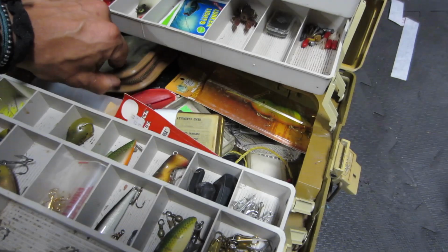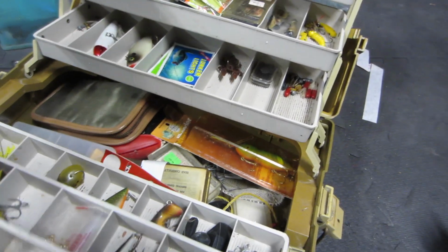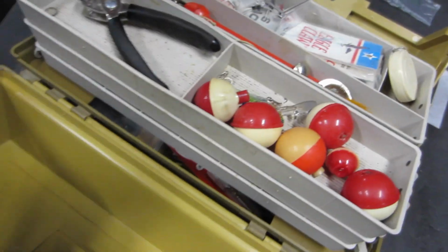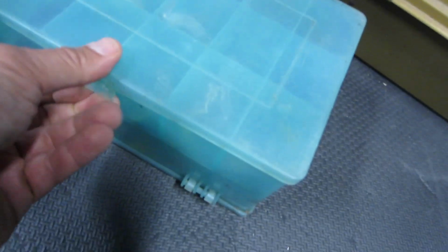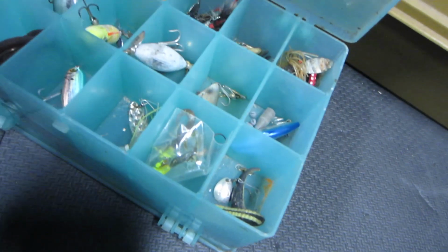Someone would buy it. There's a bunch of fly fishing stuff in here, old lures and all that kind of stuff. Weights, not a huge deal. So this alone would probably make my money back. But it was more so some of the stuff that I saw in here. It's like the head and stuff. There's some really neat lures in here.